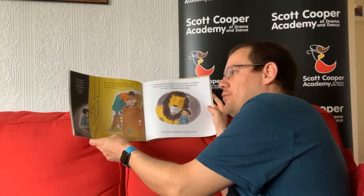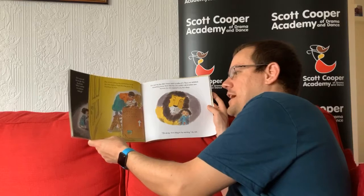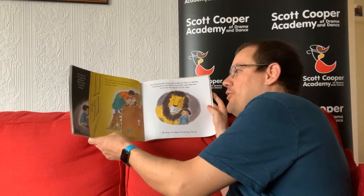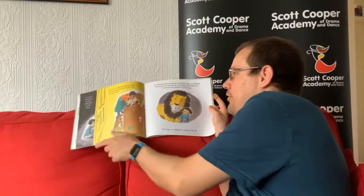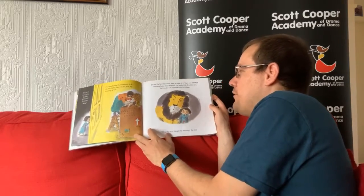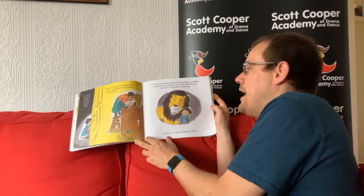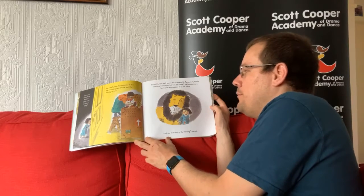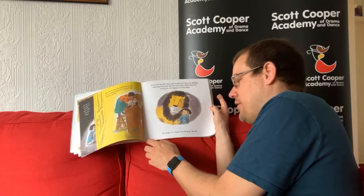Iris peered through the keyhole. What was Grandma doing? She wasn't eating the sandwiches at all. She was tipping them into the great big dressing up box. Iris and the lion didn't know what to make of it. There was definitely something funny about the box. Iris couldn't ask Grandma now, because she was supposed to be fast asleep. "I'll ask her first thing in the morning," she said.